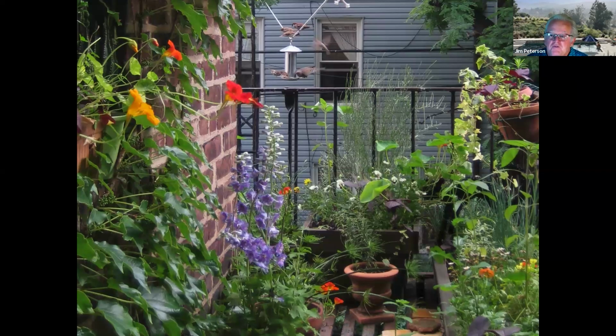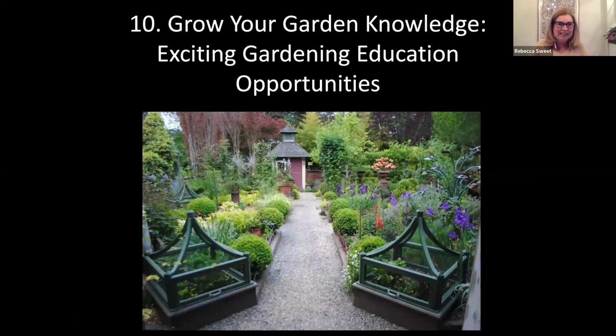What a way to have it where you can totally control the environment for the plant. Rarely do you have total control in the garden, right? Soil, water, you can even move its location. Very, very true.